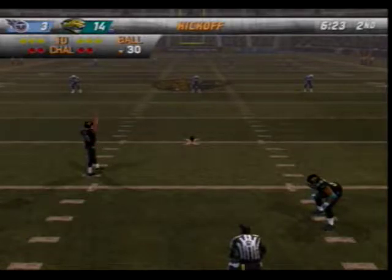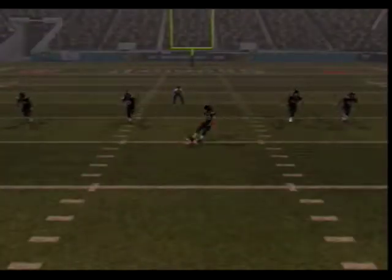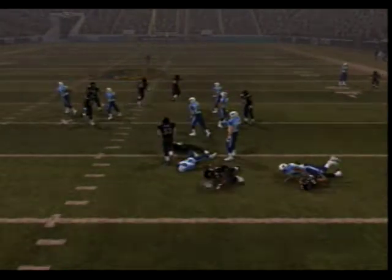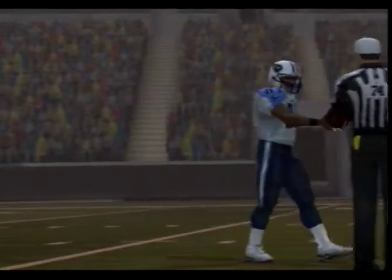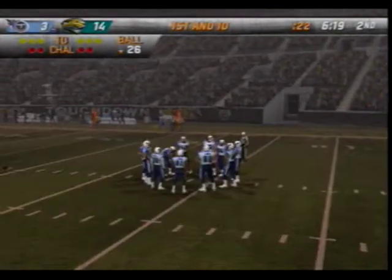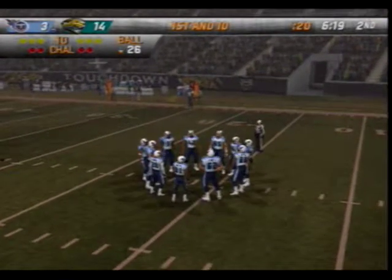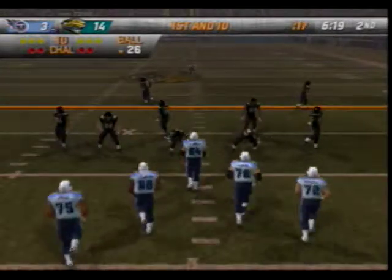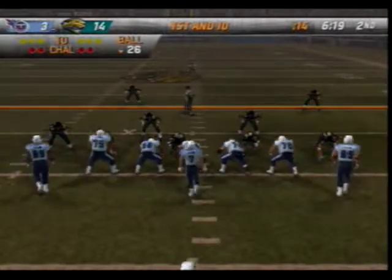He's just about ready to kick this one away. From the 12. The defense picked off a pass there last time out and returned it for 6 points. It's first and 10. 26-yard line. First and 10.